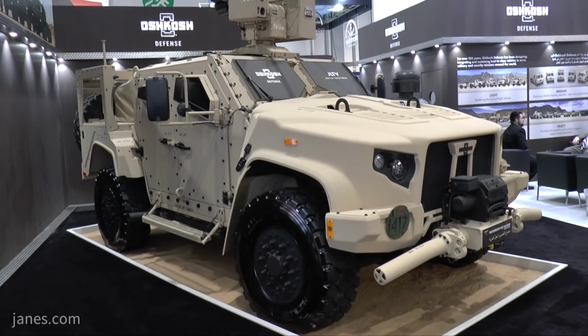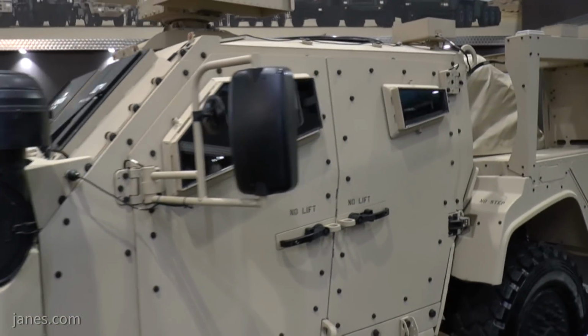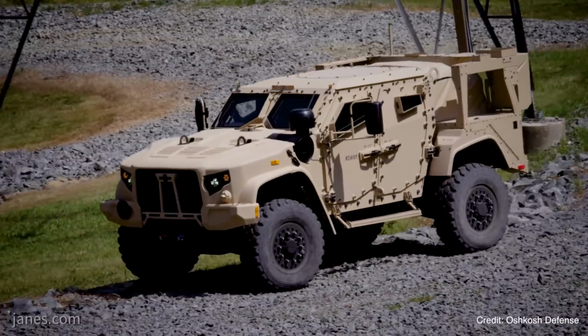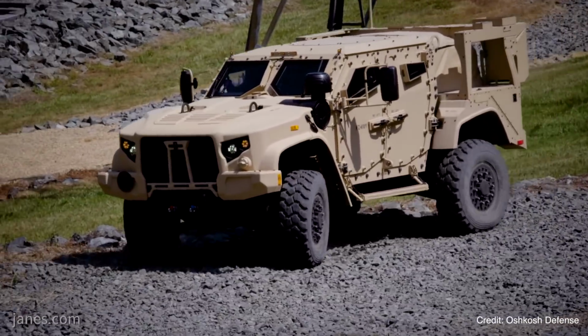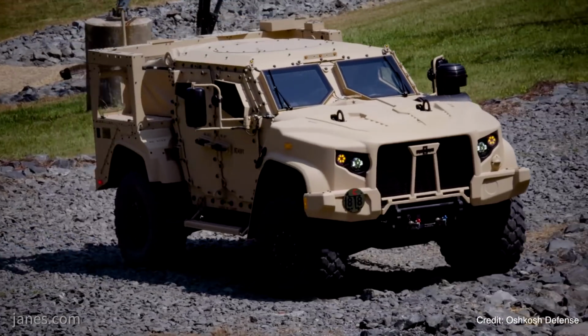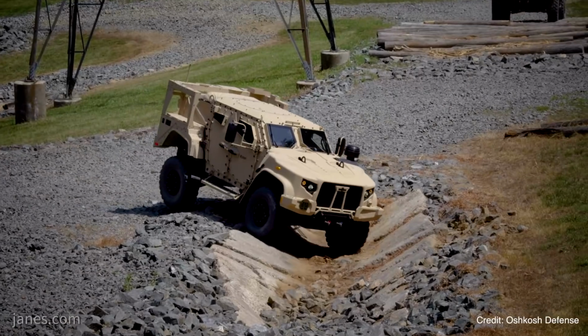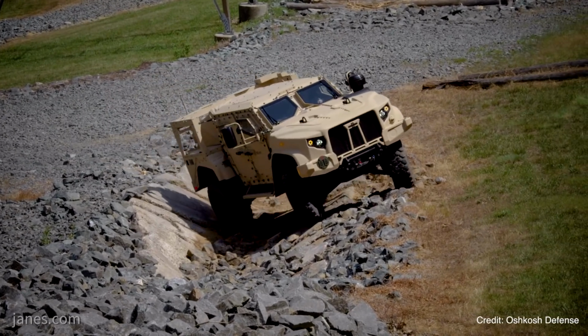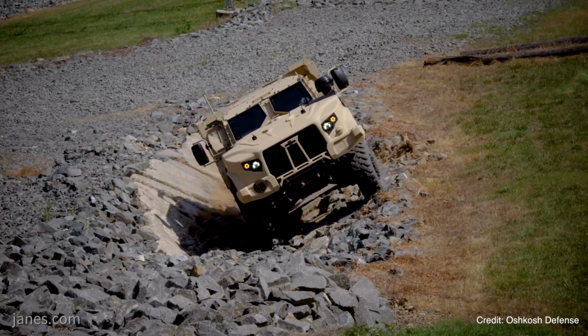On the JLTV subject, perhaps one of the topics that is pretty current is the US government's deferral of the full rate production decision. That's had lots of column inches recently. Could you fill us in on a few of the facts surrounding that? Sure. Just to put it in perspective, the U.S. government has already ordered 11,000 Joint Light Tactical Vehicles, and in fact we've delivered over 3,000.